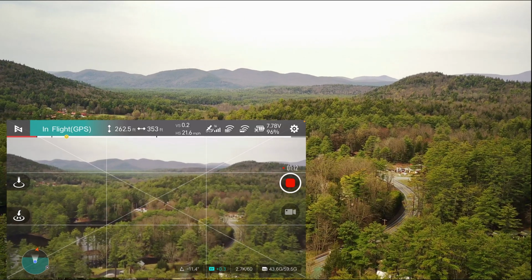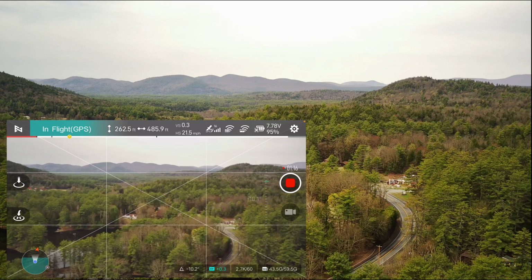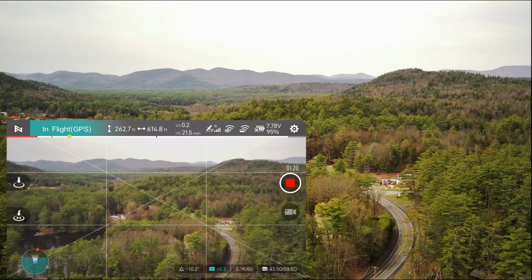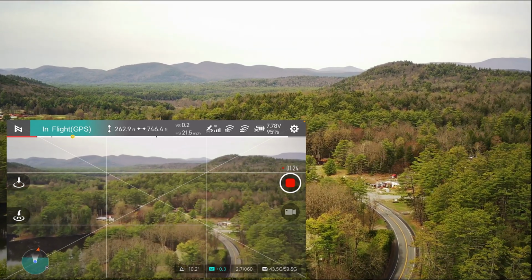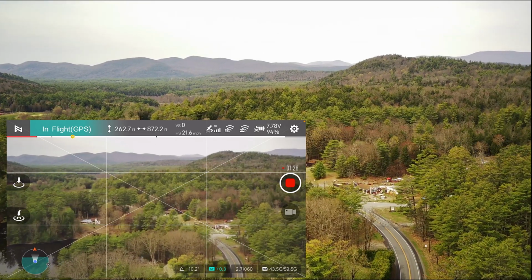We're recording at 4K 30. Gimbal looks good. And we're going for flight time, not going for range, not going for camera. I don't care what it looks like. Just flight time today.